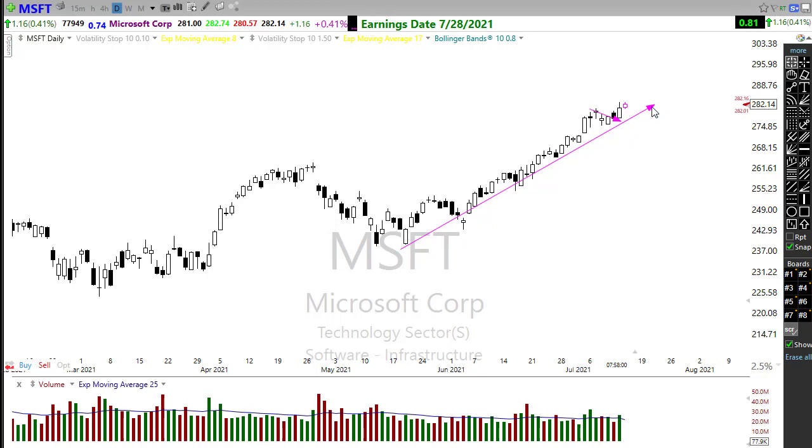That makes them very dangerous. However, here in Microsoft, we did get that little teeny tiny rest, so that rest creates a little bit of a support level in there. That helps with the risk aspect of this trade. So keep an eye on Microsoft as that continues to move up. And, well, look pretty good overall.